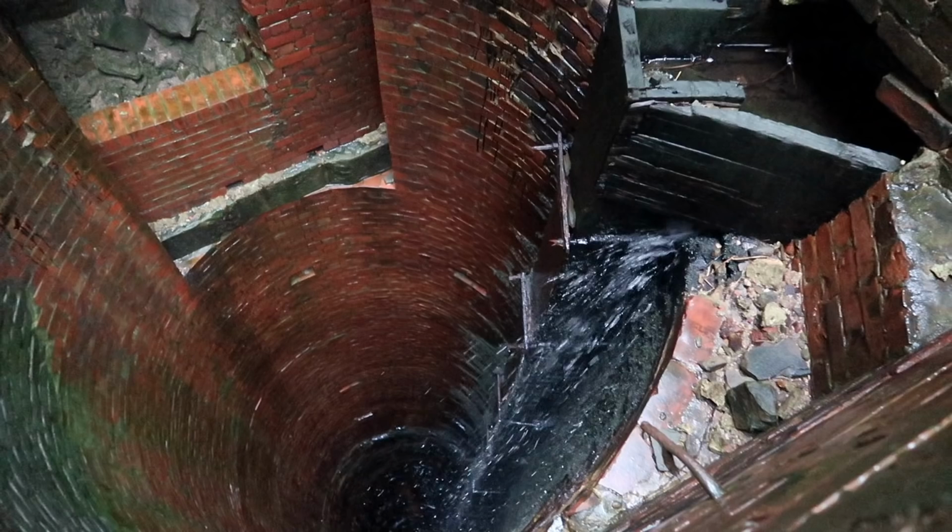I don't think it's in use at the moment. I don't think it's actually working as it should do. But that's what it was. It created a downdraft of fresh air to the shaft base by spraying a fine mist of water. Quite a unique invention. And that's what that is, or I strongly suspect that that is what that is.